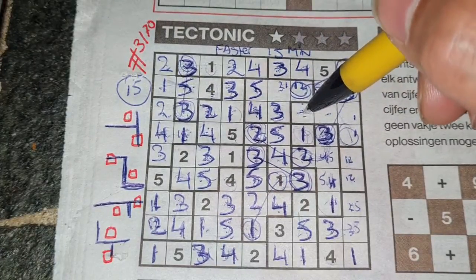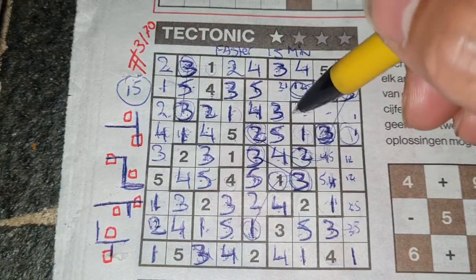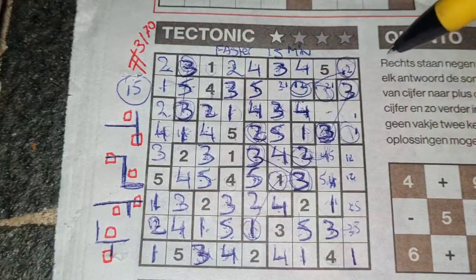So I think this box should be a 4. It cannot be a 1. Cannot be a 2. Cannot be a 3. Should be a 4. Cannot be a 5. Yes, definitely a 4. Alright.